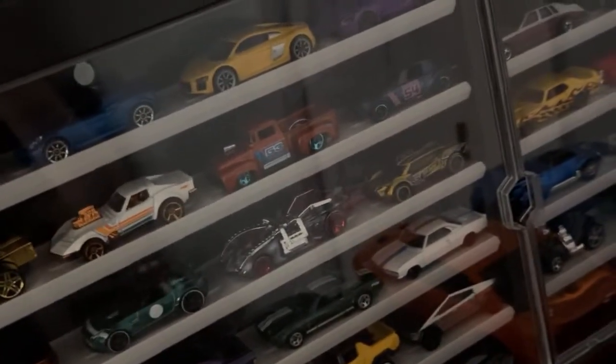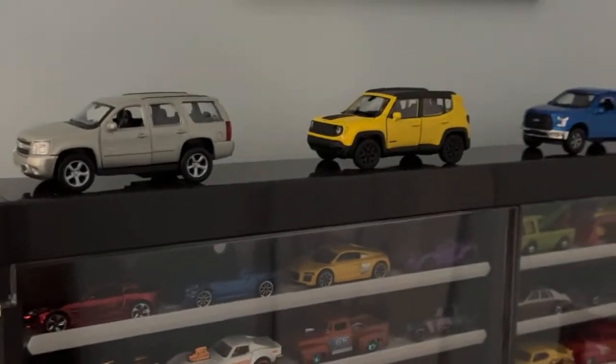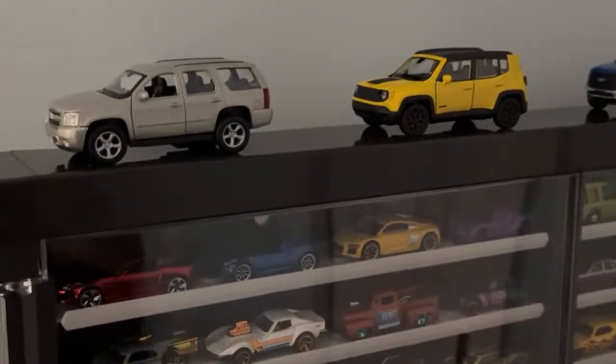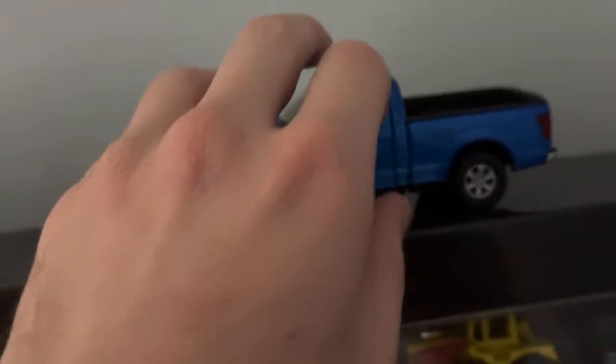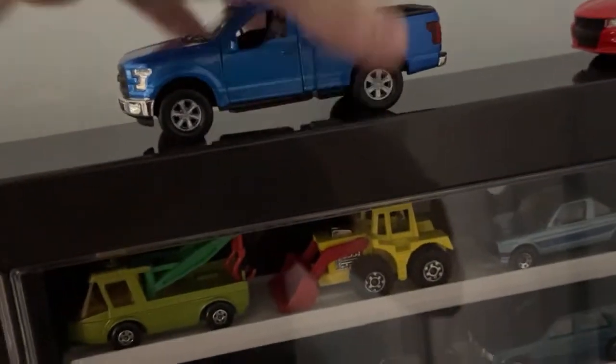Yeah, they're all pullbacks. I don't know what scale these are. Welly never puts the scales on the bottoms of their pullback cars. They're all around like 1/38-ish scale, but they don't say. But that's fine. They're all well detailed, just like you would expect for bigger scaled models by Welly. All have opening doors. All have pullback motors. Just super cool.